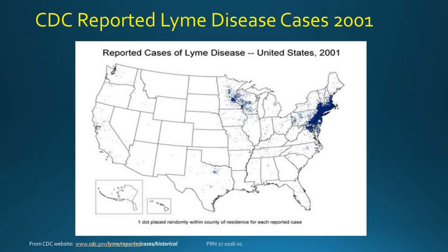If we then look at CDC reported cases in 2001, you start to see these dots where there begins to be a bit of a spread, where not only do we see the same dark areas in those same areas that we were aware of, but now we're starting to see cases in Florida, Texas, a higher concentration in Ohio, Minnesota, California, and up in Washington State.